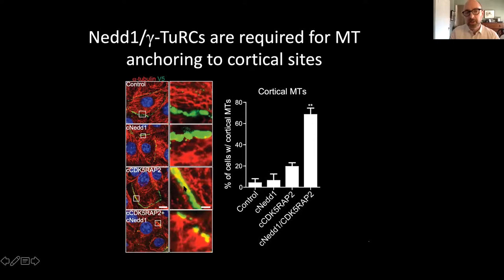What I'm not going to show you here is that in the case of CDK5-RAP2, when you have this at the cell cortex, it's actually enough to stimulate nucleation from the cortex. And so you get a really non-physiological situation. We're getting microtubules anchored at the cortex and moving into the cell, which is the opposite of what normally happens. But when we have both of these proteins together at the cortex, we see that we get stable anchoring of microtubules at those sites, okay?